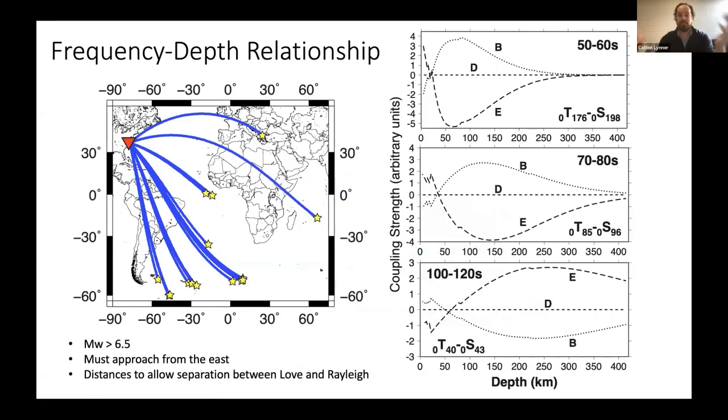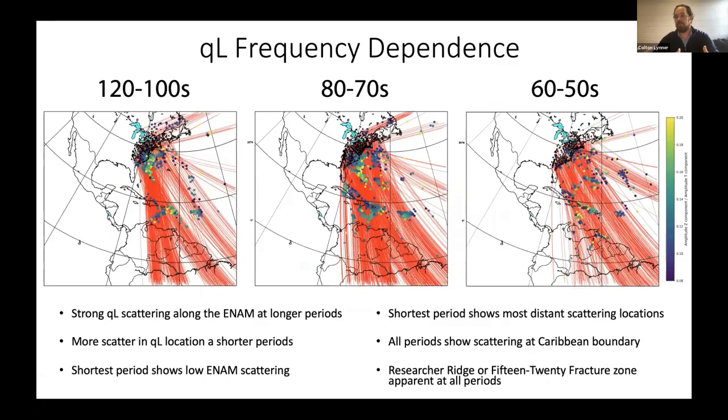So I've been attempting to do this with multiple different frequencies from 50 to 60 seconds, which give us large sensitivity to the lithosphere, all the way out to 100 to 120 seconds, which give us more sensitivities to the asthenosphere. The long story short for here is that at the longer periods, we see very strong scattering right offshore of the Eastern North American margin.